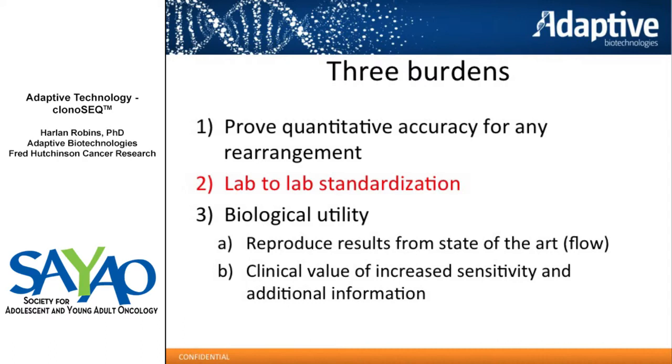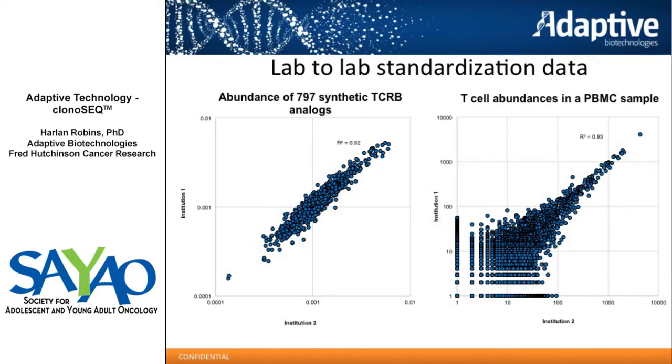And the way we standardize the kit is that we use this synthetic template as our inline controls. It's actually spiked into every single sample. And what does that give you? Well, first this is a comparison, so I'm going to pick just 2 labs that we sent this to, although I can tell you that we have this 9x9 grid, and every combination looks the same, right? Which is that you get very little variation. These are the synthetic templates. This is for T cell receptor beta, and each dot is one of these synthetic templates.